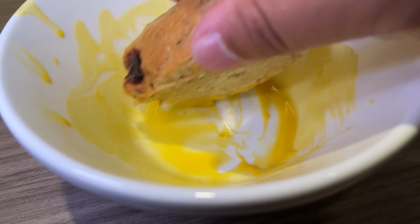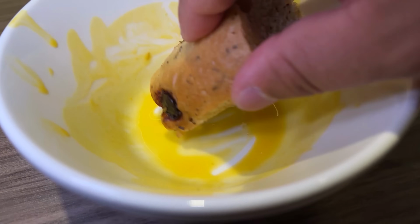Look at this, chocolatey focaccia bread. I'm gonna just wipe up some of my soup with this. This is actually pretty good. I'm gonna eat a little bit and then keep the rest around to dip it in stuff.